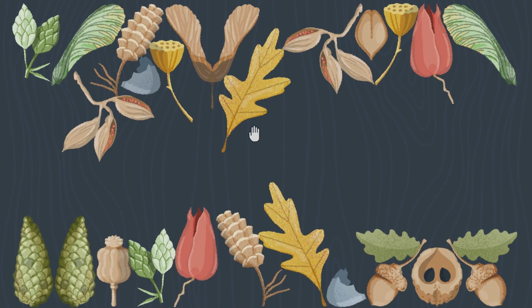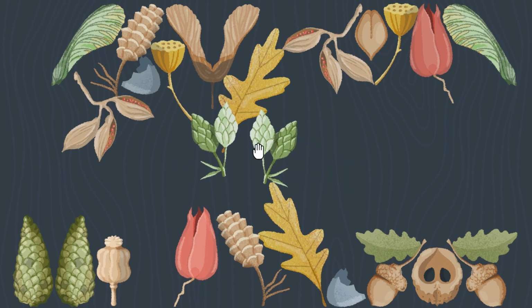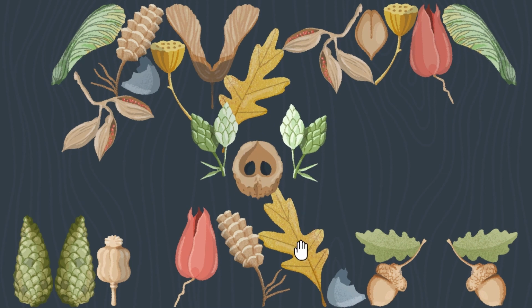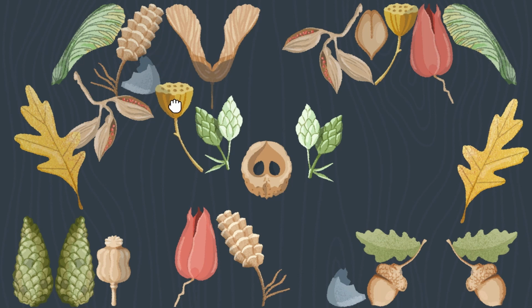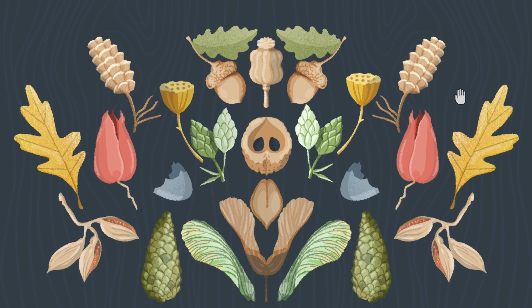Oh, now we have all kinds of little bits and pieces from plants. Is this going to be kind of like the seashell level where we have to arrange them symmetrically? That looks like a nose. Everything is laid out symmetrically, but I'm not getting a bell, so that's probably not the way we're supposed to do it.